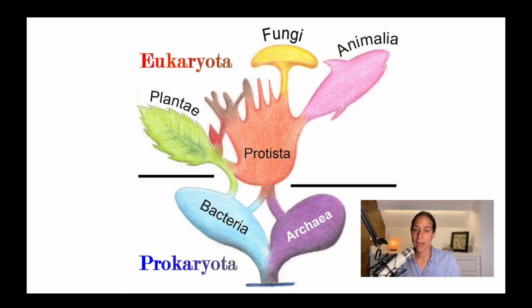So here's a little look at our tree of life, and it's just interesting to note that all life came from these bacteria and archaea, that from them we get protists like amoebas, which we can sometimes get infections from, and then from there we get the plant kingdom, but also the fungi kingdom and the animal kingdom. And really it's a little bit of an aside, but it is useful to note that animals are actually really closely related biologically to fungi.